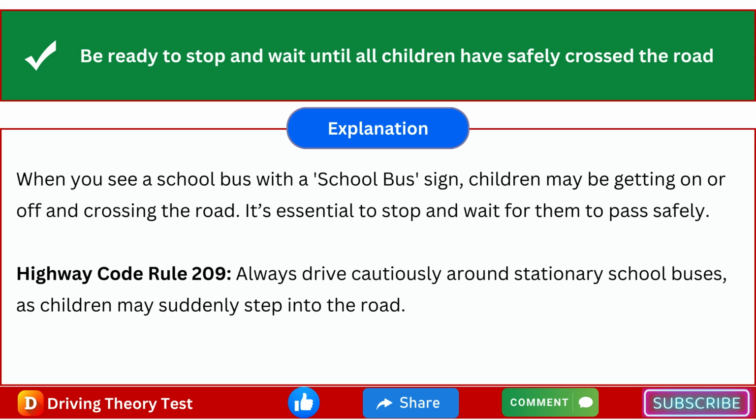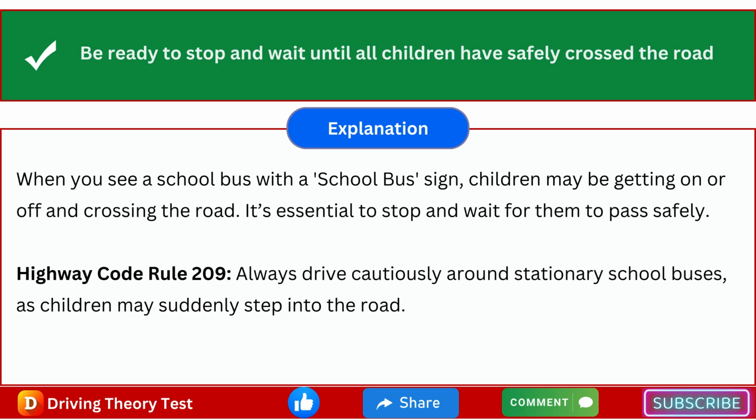The correct answer is be ready to stop and wait until all children have safely crossed the road. Explanation: when you see a school bus with a school bus sign, children may be getting on or off and crossing the road. It's essential to stop and wait for them to pass safely. Highway Code Rule 209: always drive cautiously around stationary school buses, as children may suddenly step into the road.